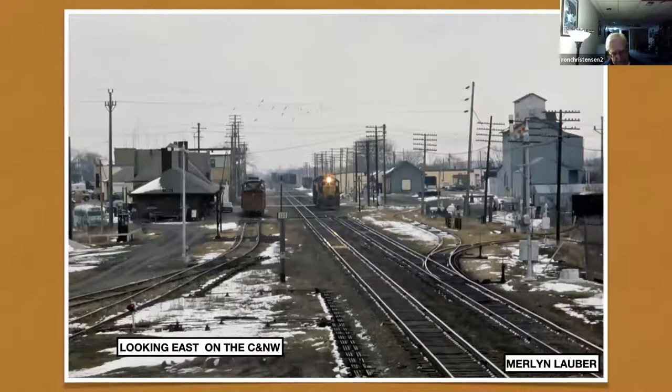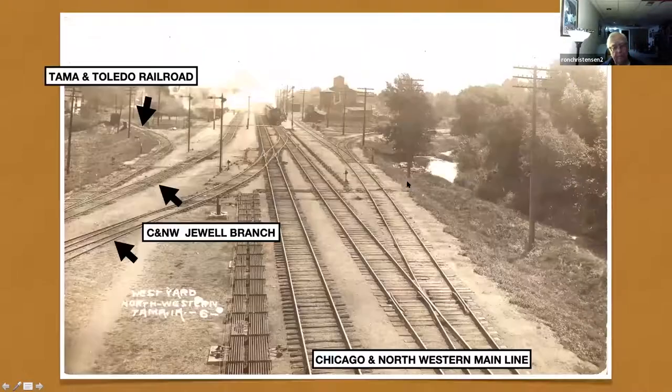This is looking east from the tower area. There's the big elevator there that I have modeled. These tracks would be going back into the paper mill. This was the freight house down here. This is the Tama Toledo Railroad here, and it looks like it connects to this line. I'm not sure if this is actually the Tama Toledo here that goes to the depot, or if it's the Jewel branch. I'm sure that this is the Jewel branch. And that's a question in my mind, although I did label it as a Jewel branch.